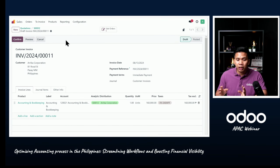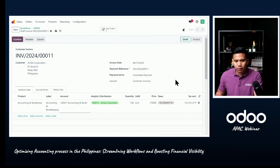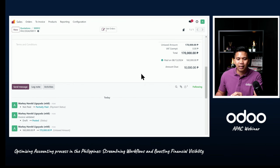Then if there are changes, we can make the changes here. Let's say this is 170,000. So let's confirm. And the good thing here is Odoo records our outstanding credits. So we have the option to still apply the outstanding credits directly on this invoice. So we can add it, and the client's balance will show as just 10,000.